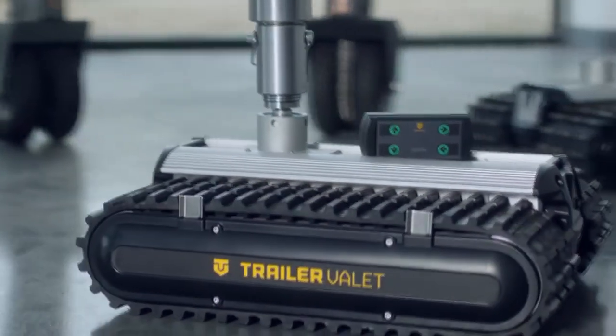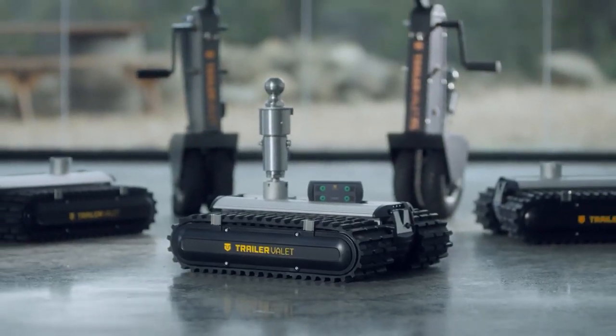Who knows, you might even find storing your trailer fun. The RVR from Trailer Valet. It's time to move.